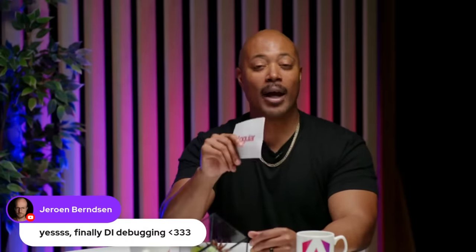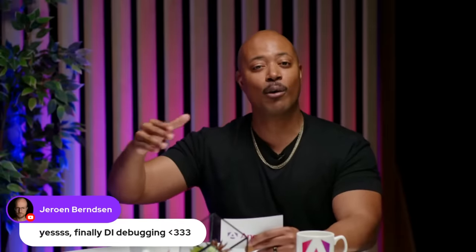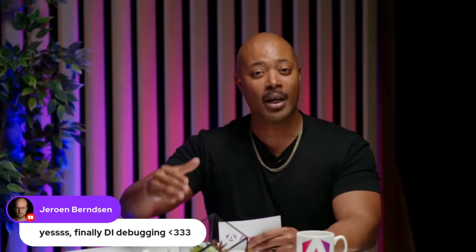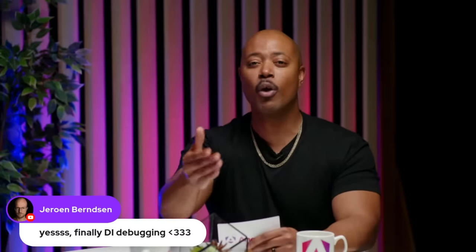DI debugging. All right, I'm going to be honest with you. Dependency injection debugging is a small announcement, but a huge impact on the developer quality of life. One of the things you need to do is know where something's coming from in your dependency injection tree, right? Is it coming from the component? Is it an environment injector? You want to know the difference. So being able to visualize that is going to change the game for your debugging experience.